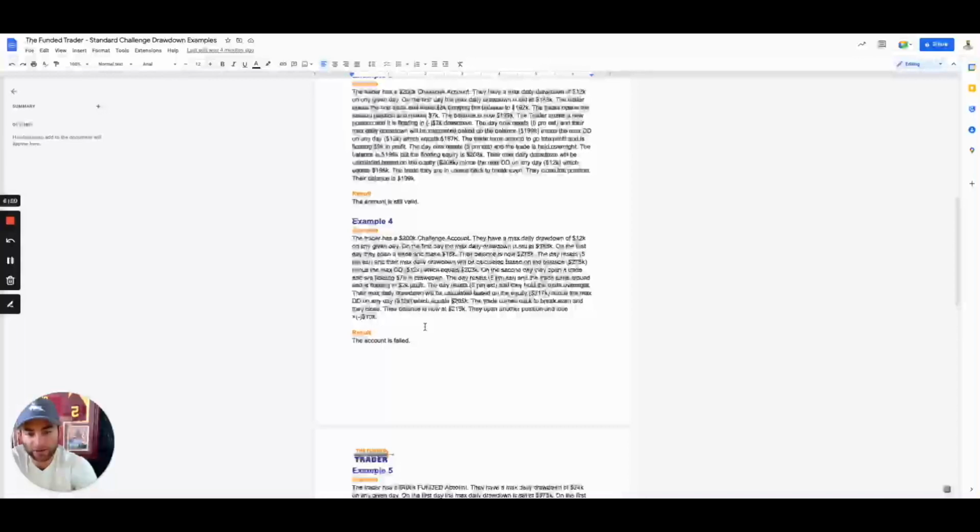On the first day, they open a trade and make 15,000. Their balance is now 215,000. The day resets at 5 p.m. and their max daily drawdown will be calculated based on the balance minus the max daily drawdown, and this equals 203,000. On the second day, they open a trade and are floating 7,000 in drawdown.